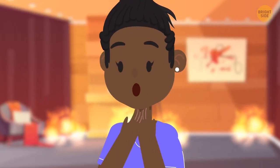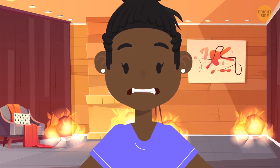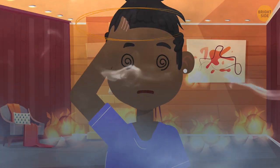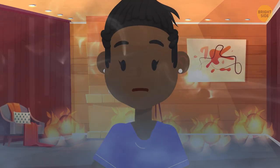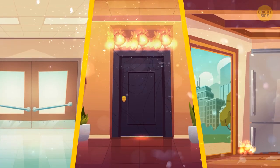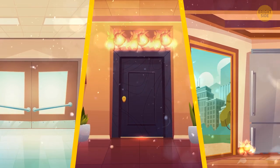Uh-oh, you're in a building that just caught on fire. You need to escape, but the fire just keeps spreading and spreading. You're feeling dizzy, and the smoke is making it hard to see. And the heat? It's insane. Suddenly, you see three paths that lead outside, but it's not going to be so simple.